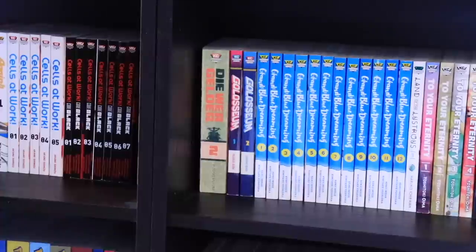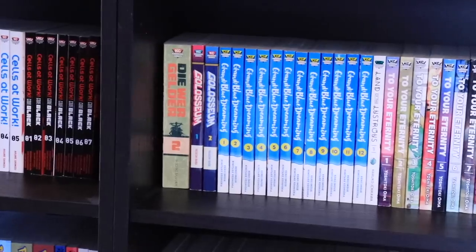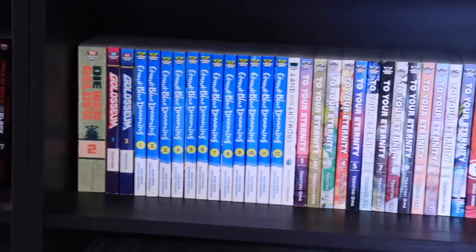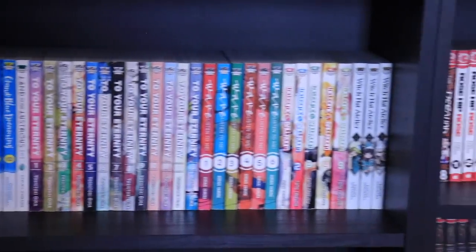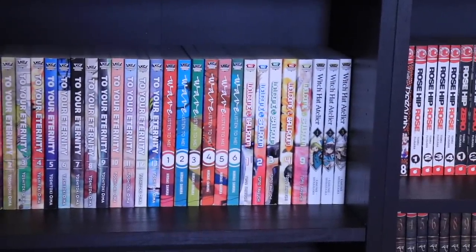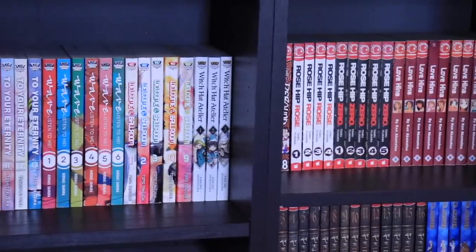Volume 2. That's another series by Hiroaki Samura, the creator of Blade of the Immortal. And two volumes of Colosseum, Grand Blue Dreaming. I just have one volume of Land of the Lustrous. To Your Eternity, Wave, Listen to Me, also by Samura. I've got a few volumes of Welcome to the Ballroom, and then Witch Hat Atelier.